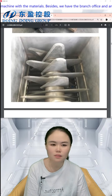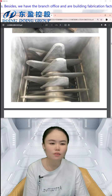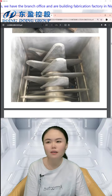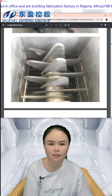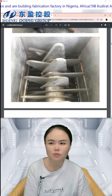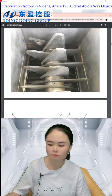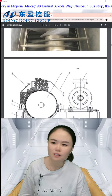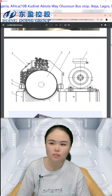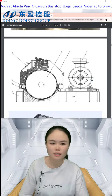This knife is made of stainless steel. It has the same material as cookers, so it's very safe for food production. And you can see that the knives are diamond shaped. They have a long service life. And after cutting, the next is to use the rasper machine to do the crushing to release starch.